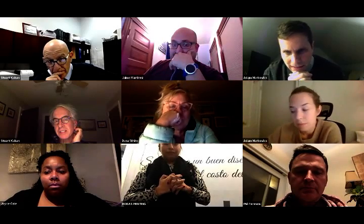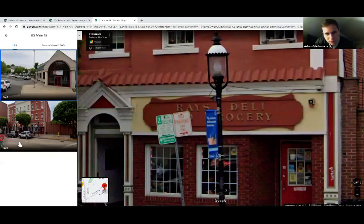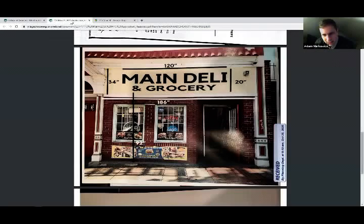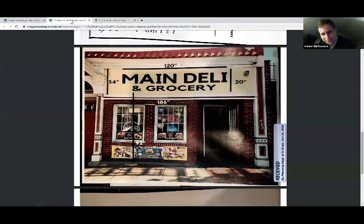It's hard to tell what the sign's going to look like. I'm speaking for myself and not for the other HPC members. With signs generally, I don't really feel it appropriate to stand in the way, because for the most part, signs are temporary. So really, I view the job of the HPC as making sure that whatever's put in place has some degree of respect for the building and what surrounds it.